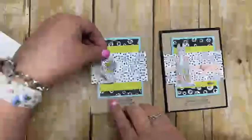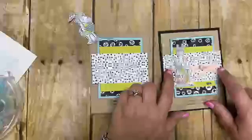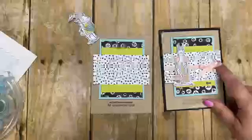All right, so this I did put on with dimensionals as well, but we're going to do that ribbon. Now, this ribbon I did not go all the way around with. Can you see what I did with that ribbon?